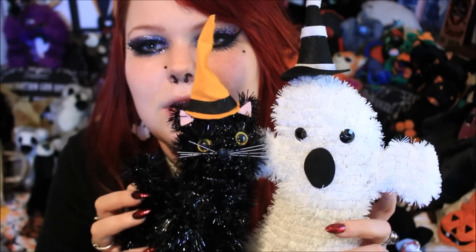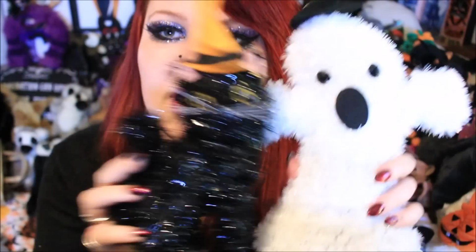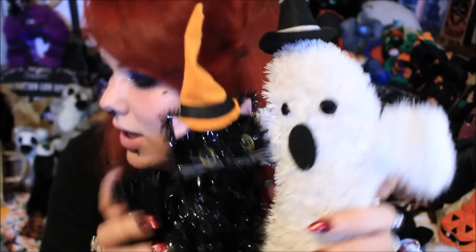Again, I believe this was around £2.50, £3, whereas the larger one was around the £6 mark. So again, I thought I'd buy 2 little small ones rather than 1 big one. Had to get the cat. I had to get the ghost because it's the year of the ghost. So I decided to get the little ones of each.